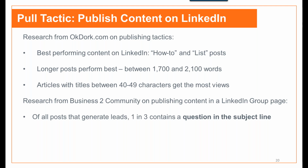And ironically, everybody talks about how to keep things short and sweet and not to get too wordy. The fact is, the longer posts perform better. So 17 to 2,100 words. A lot of people say, "Oh, keep it under 400 words." Well, apparently people like to read long articles. So you want to test, perhaps, but there's a little bit of evidence from okdork.com. And also looking at the titles. 40 to 49 characters gets the most views.